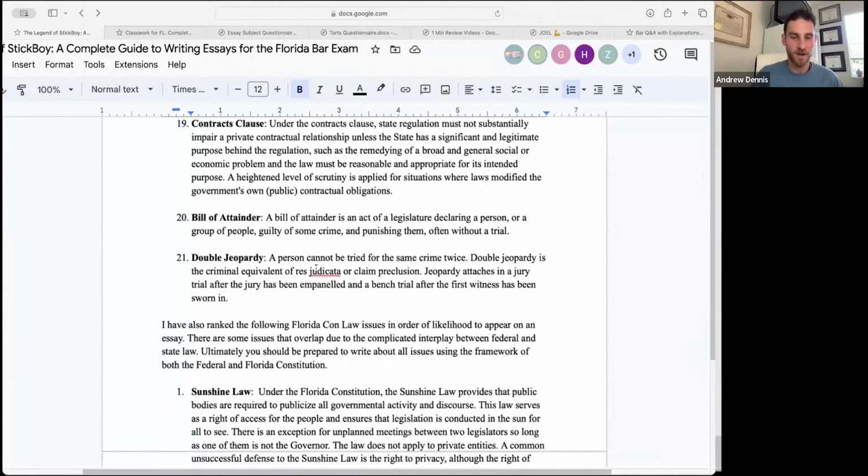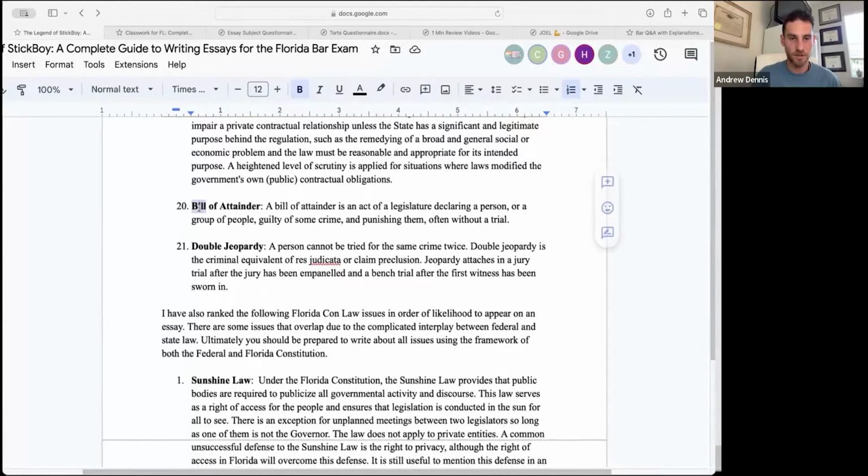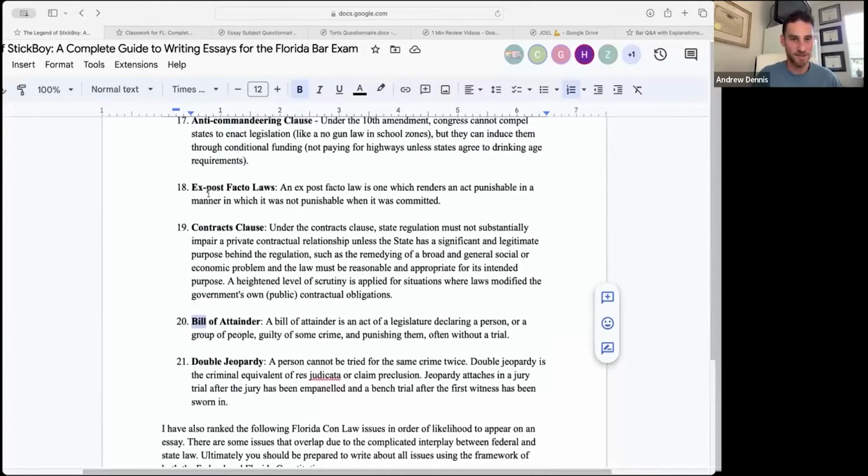Bill of Attainder. A bill of attainder is an act of a legislature declaring a person or a group of people guilty of some crime and punishing them, often without a trial. One of my tutors, I named him Will of Attainder, but he wanted to be called Ex Post Facto.